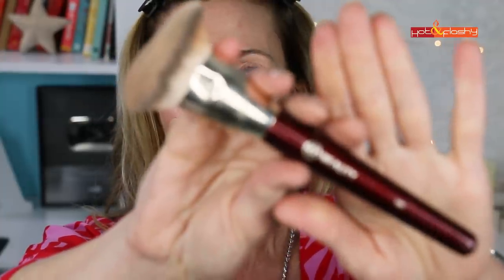Anyway, I'm going to use my BK Beauty 101 brush to apply this. This is the best foundation brush. It's so soft. It's so great. It washes up so well, but the main part about it is that it puts on your makeup so beautifully, especially if you have little fine lines and wrinkles, nooks and crannies in your skin.